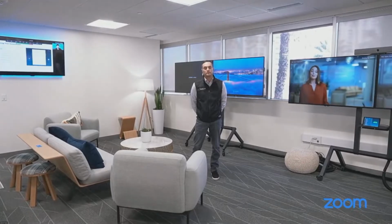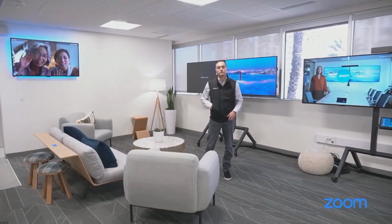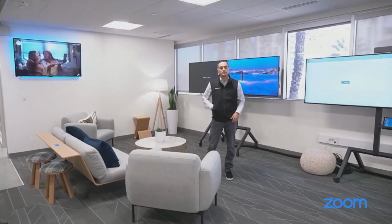You don't have to download software to your phone or your computer. Amazing tool. So those are available and ready to go.